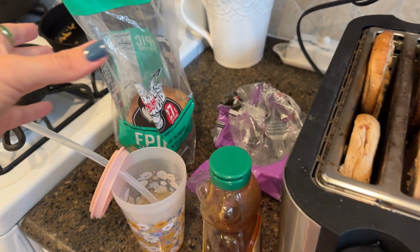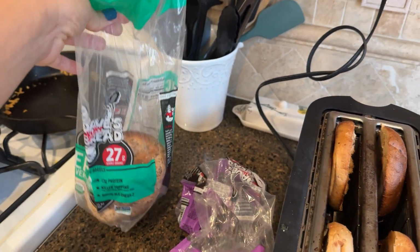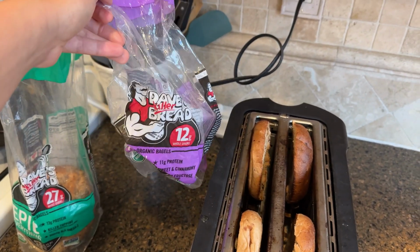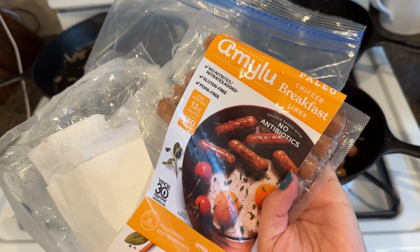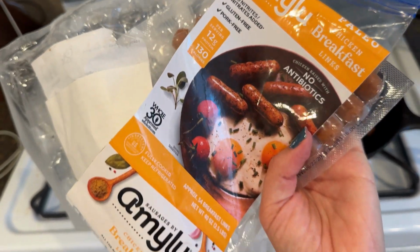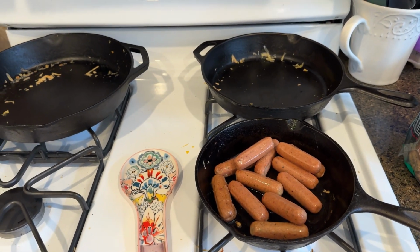Okay, so the only kind of bagels that I will eat or that we buy are the Dave's Killer Bread everything bagels, and the girls prefer the cinnamon raisin or the blazing blueberry, whatever the blueberry one is called. And then the breakfast sausage that we get from Costco are these Amy Lou chicken breakfast links. For 3 of them, it's 12 grams of protein, 130 calories. They're really, really good. I just do them on the cast iron, pardon the dirty stove top.